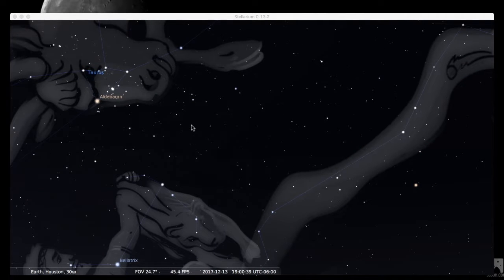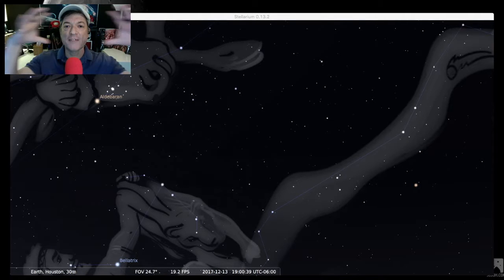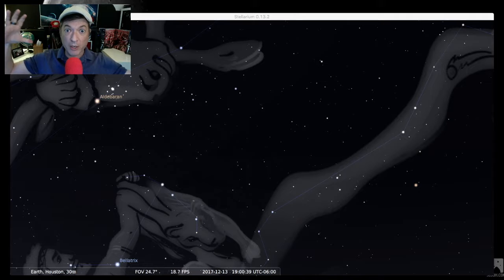Aldebaran is dying. It is a red giant star that has used up most of its supply of hydrogen. It is 44 times bigger than our sun, but is only slightly more massive. It's puffed out, so it's bigger than our sun, but it only has just a little bit more stuff in it.